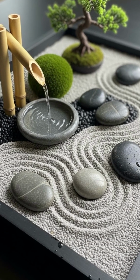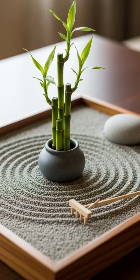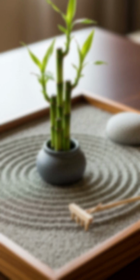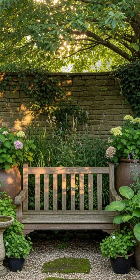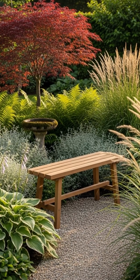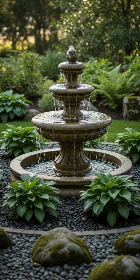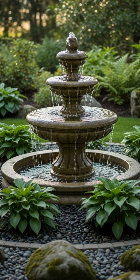Imagine stepping into a garden where everything feels soft, serene, and inviting. A perfect place to relax, meditate, or enjoy quiet moments. We'll guide you through gentle plant arrangements, easy DIY decor, and clever space-saving ideas that make your small backyard or balcony feel spacious and peaceful.